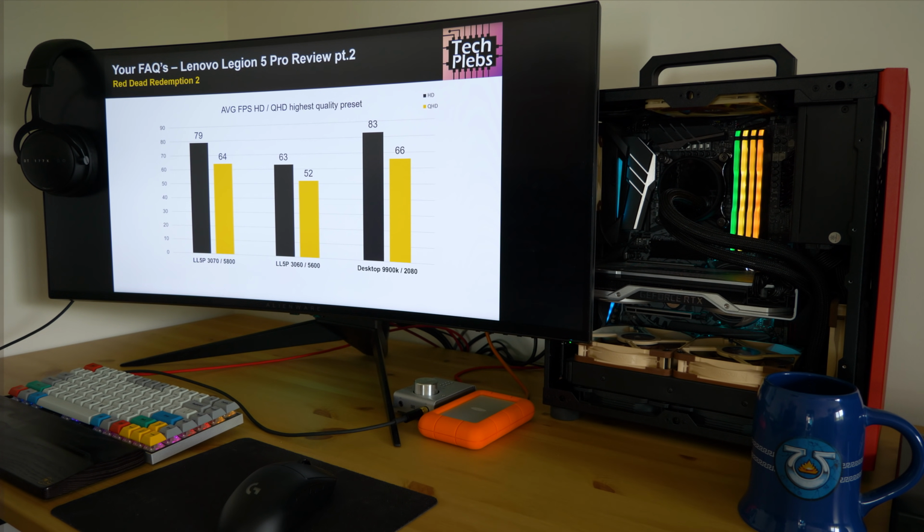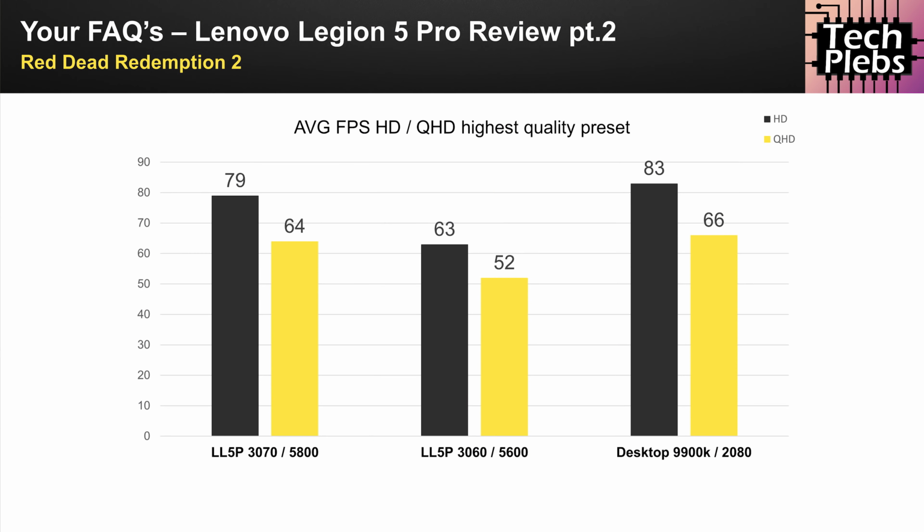Now we move on to one of the most demanding titles a few years back, which was Red Dead Redemption 2. Now on the left hand side we can see that the Legion 5 Pro with a 3070 scores a 79, which is again a great result. On the other hand, we have the desktop 9900K with the 2080 that scores an 83. So of course it's slightly faster, but those differences are quite negligible. And then if you switch to QHD resolution, you have 64 and 66 between the 3070 and the 2080 RTX full-blown desktop GPU, which again is in my eyes a great result.